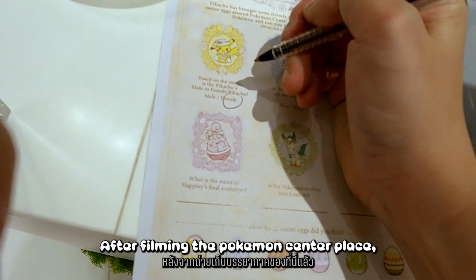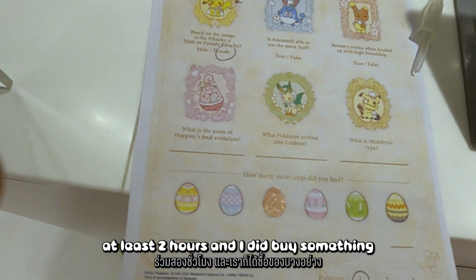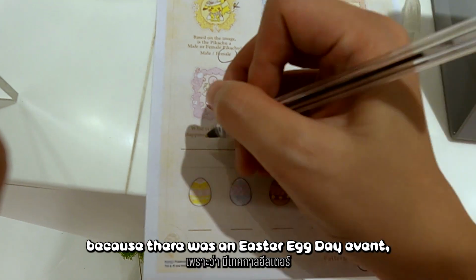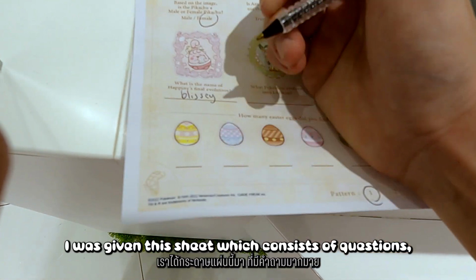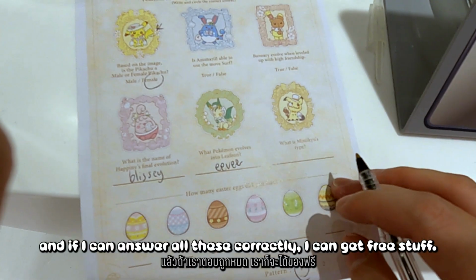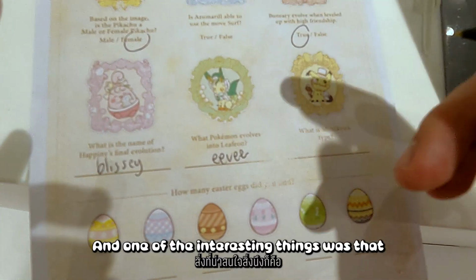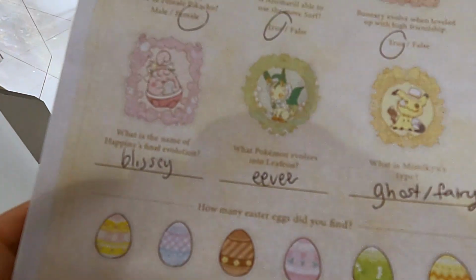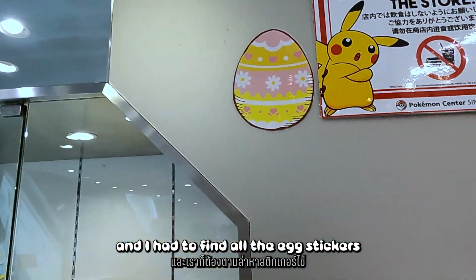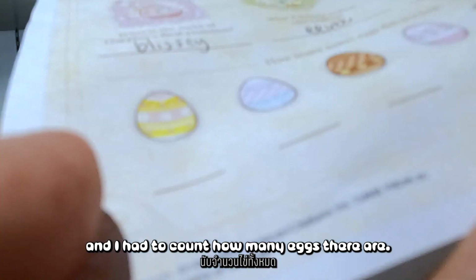After filming the Pokemon Center place, I actually continued walking in the Pokemon Center for at least 2 hours, and I did buy something because there was an Easter egg day event. I was given this sheet which consists of questions, and if I answer all of them correctly, I can get free stuff. One of the interesting things there was the egg hunt mission, so I had to walk around Pokemon Center, find all the egg stickers, and count how many eggs there are.